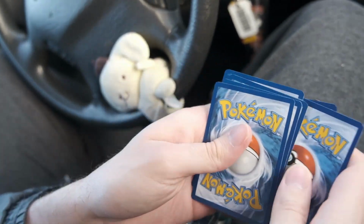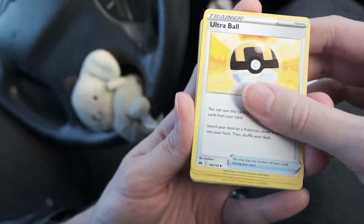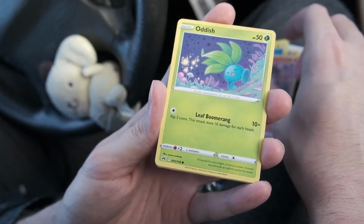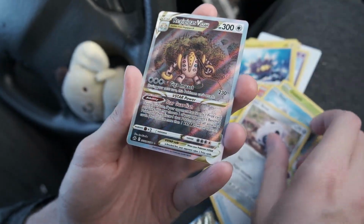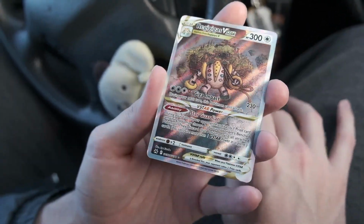But anyway, 1, 2, 3, 4. We got the weird little V-Star markers still here. Already feeling pretty good. We got a double banger and one of the awesome art gallery cards, one of the funnier ones that people have been talking about online. Oddish, Seal, Potion, Aeron. Oh my god, guys! See, this is why people like the special sets.